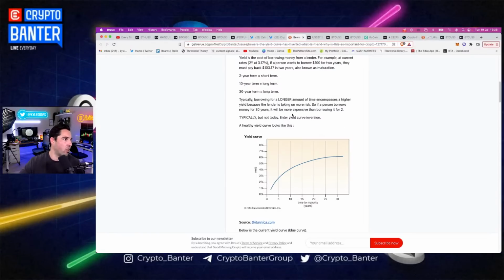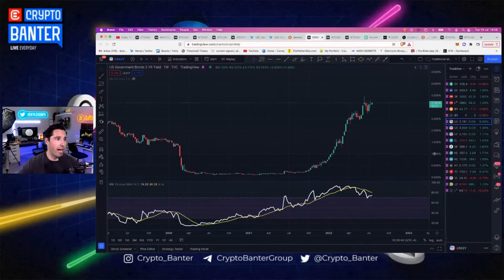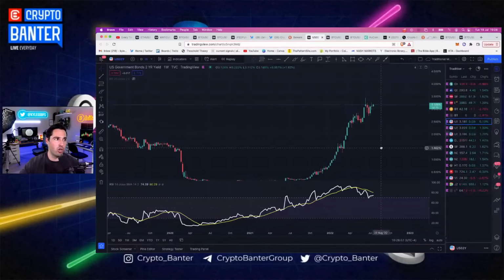And essentially, if you have a look over here, it says typically borrowing for a longer amount of time encompasses a higher yield because the lender is taking on more risk. So if a person is borrowing money for 30 years, it will be more expensive than borrowing it for 2 years. Now, that's the way that it should be. If you have a look over here, borrowing money with government bonds over the 2-year yield is at 3.18%. 30 years at 3.19%. Those numbers are almost the same. This number should be low.